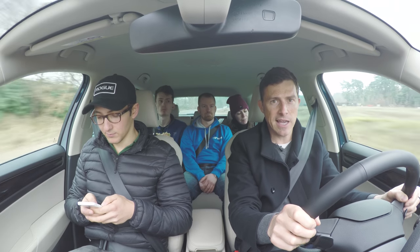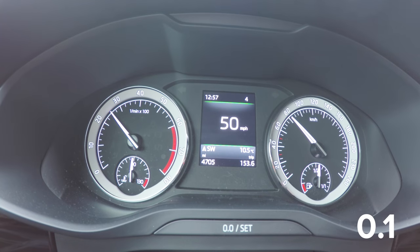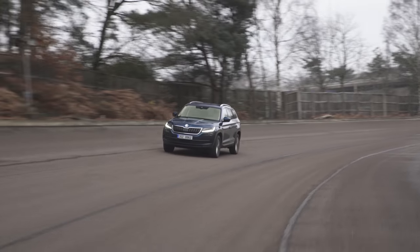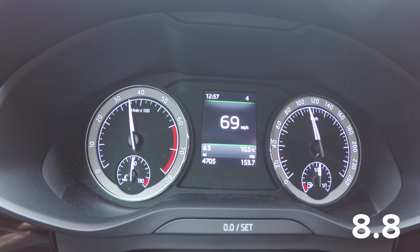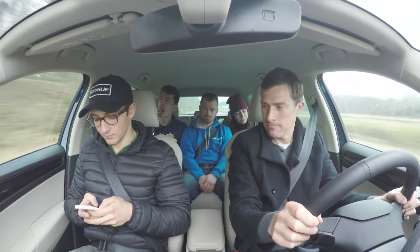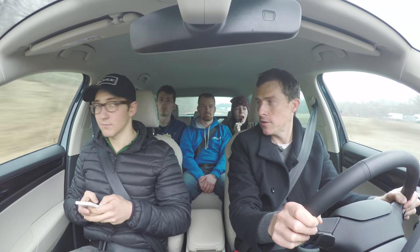So we're going to do the same test again, but with a car full of people. Flooring the throttle, 50, 60. That's 70. You do look so bored, Josh.